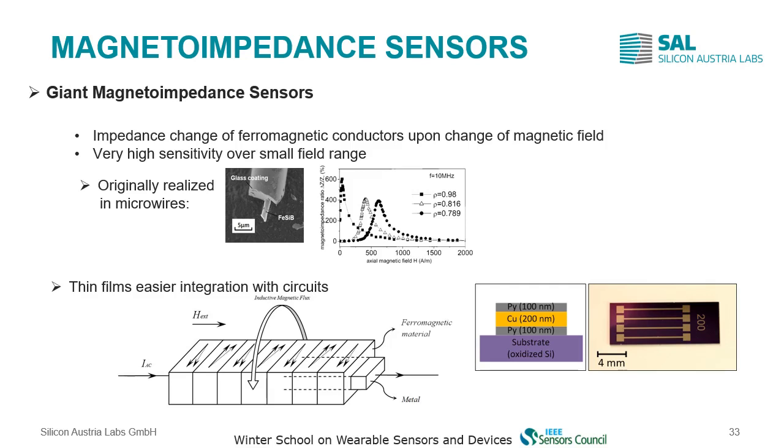The structure that I preferred the most was a very simple 3-layer structure made of permalloy, copper and permalloy. And the thicknesses were very reasonable and easy to fabricate, 100 nanometer and 200 nanometers respectively. Now the principle of the giant magnetoimpedance sensor is actually rather simple.